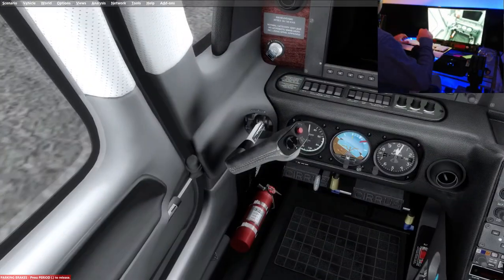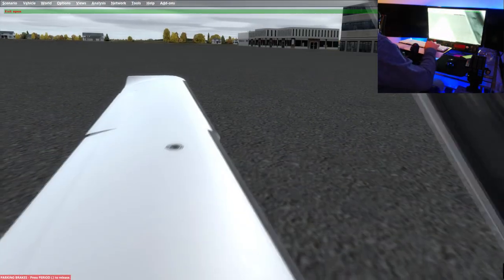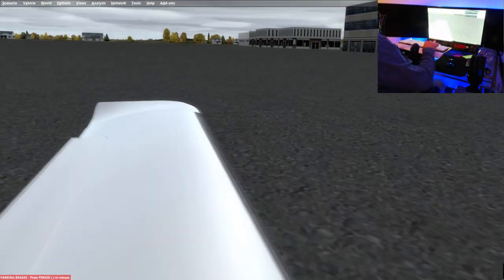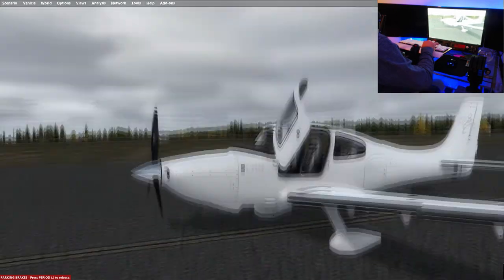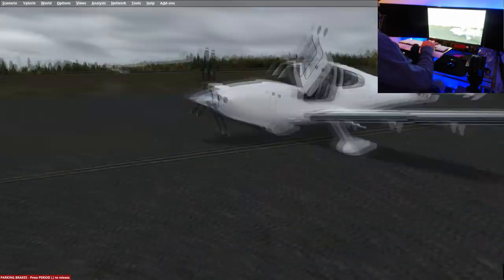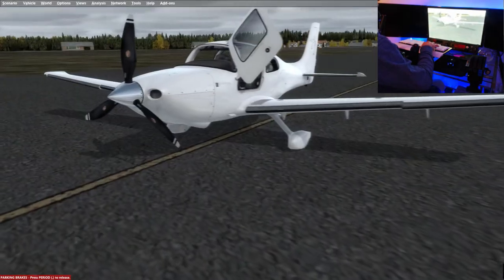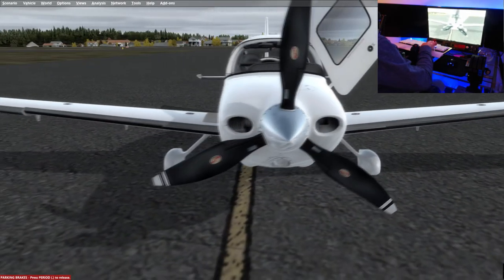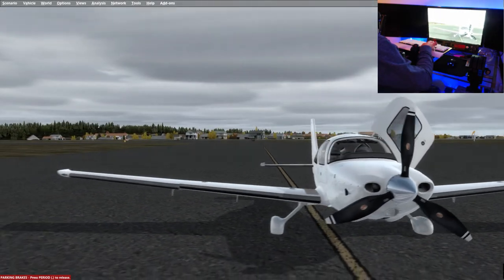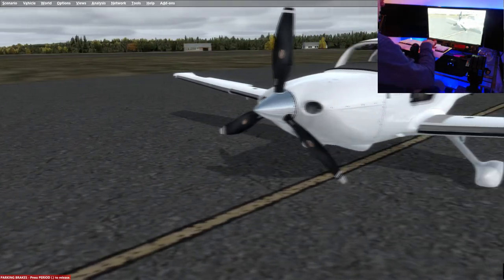So let's open the door, get a breath of that lovely French air, and here we are. So I hope you've enjoyed that. Whoops, let me just zoom out here again. Look at that, not a scratch on her. Absolutely gorgeous little aircraft, it really is. Aesthetically very nice. It's kind of like a Porsche, isn't it? Maybe a Ferrari. It's not quite a Ferrari. It's a Porsche. It's a nice little sports car.